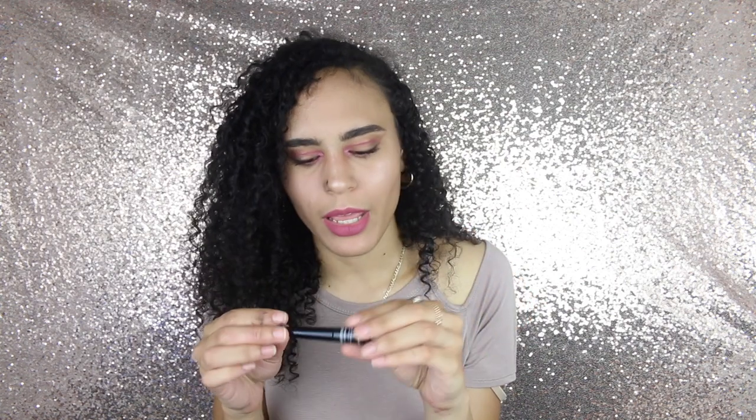And it gives you so much precision and control, not like the brush tip, because you know the brush tip doesn't give you that much. But the felt tip in this gives you so much control. You can do those perfect wings every single time, and no one needs to talk about your ugly wings. And I think it deserves more hype because it is actually a drugstore product, and no one really talks about drugstore products anymore. They talk about the high-end products.